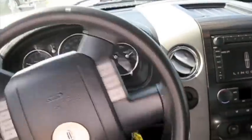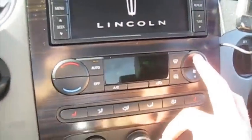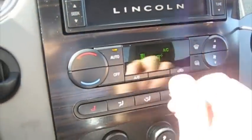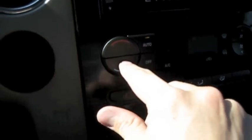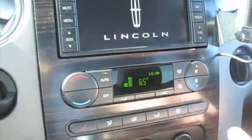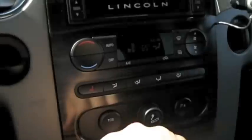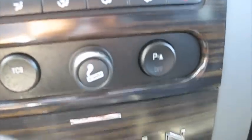Love the sound of the Ford V8. We'll go ahead and shut the door. Automatic climate control. Heated mirrors, defrost, heated seats in different zones. Traction control, parking assist.